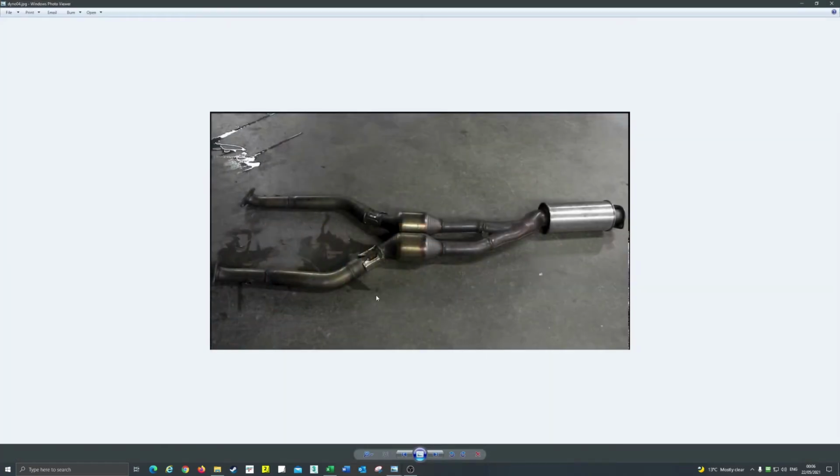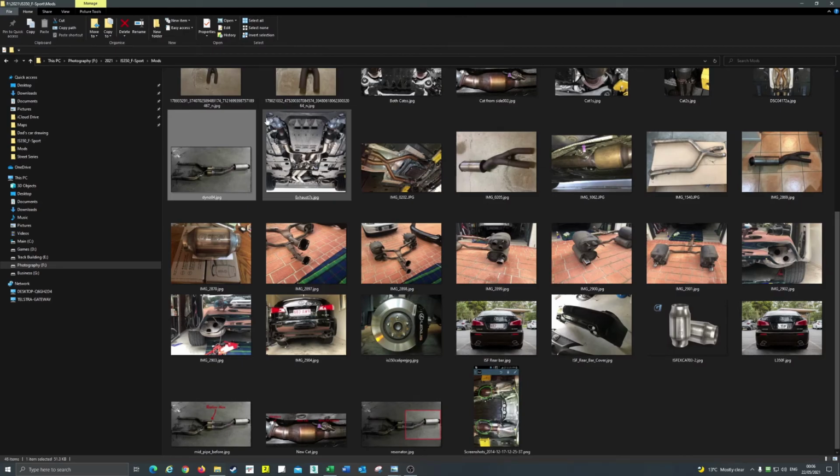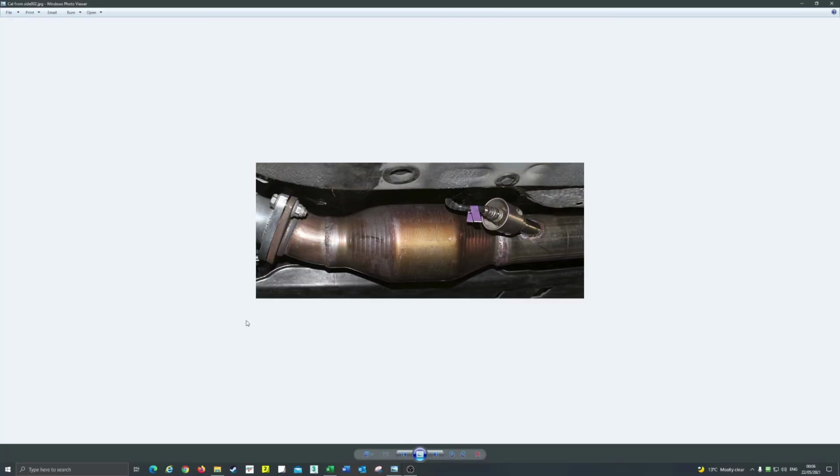This is the ISF, so you've got 70mm there, 90mm there, 60mm. I've cut it off here, and I've got 2.5 inch to there, 2.5 inch to there, and the cats have been placed in exactly like that. So where it comes down, this is the exhaust manifold up here, comes into the midsection, and we've got a 2.5 inch cat there, and the O2 sensor is exactly like that, and it works perfectly so far.